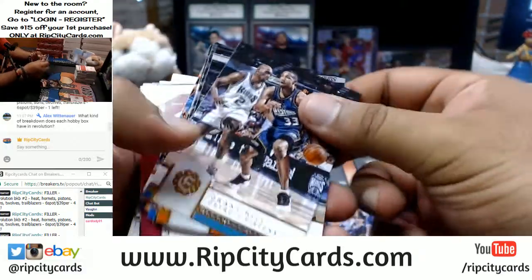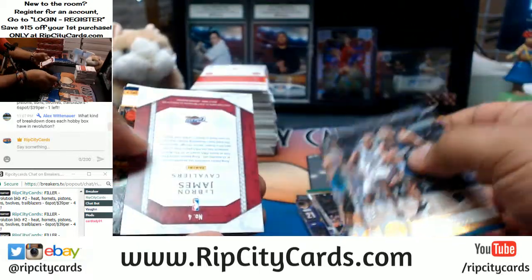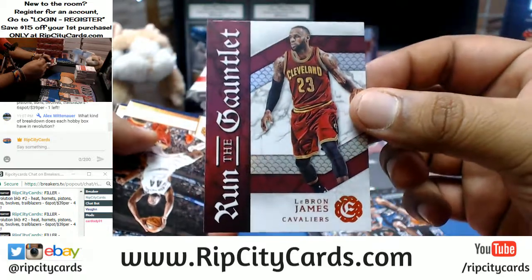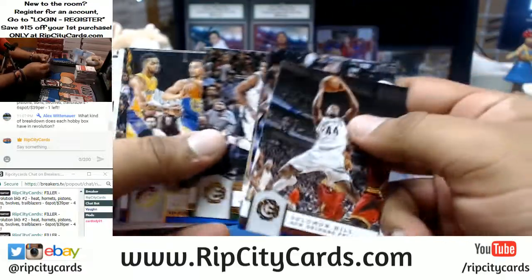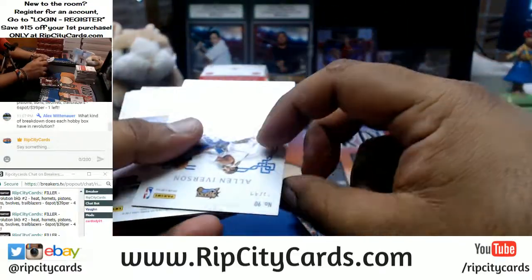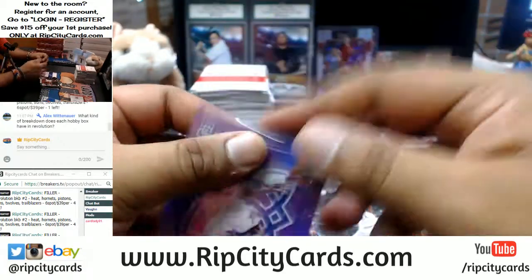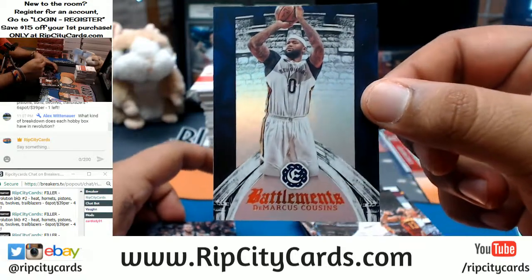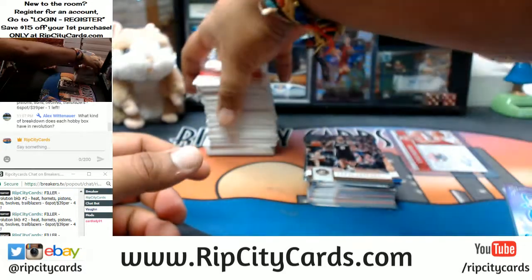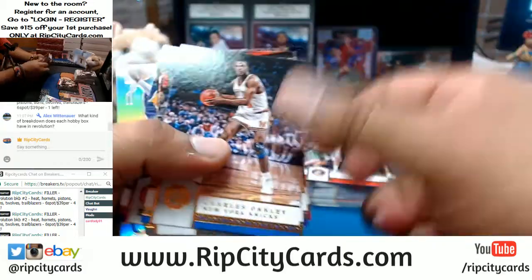Some of these cards are backwards. Grant Hill is pretty cool. LeBron James, Run the Gauntlet insert for the Cavs. Nice. To 49, Allen Iverson of the Sixers. That is sweet. My favorite basketball player of all time right there. Boogie Cousins, Battlement insert. All right. What's here? Whole bunch of cards in this Excalibur, man. Whole bunch.